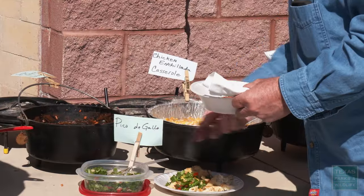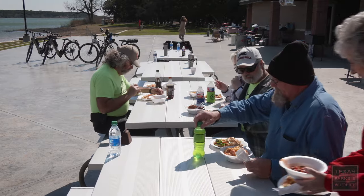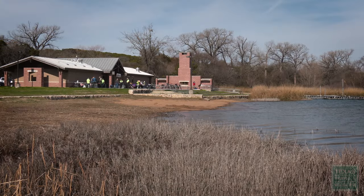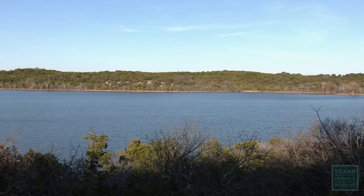They always invite people to try what they have cooked, to call them, email them, and learn the trade. They've been asked to do this demonstration monthly somewhere else, and they choose to keep coming back here to their park, Cleburne State Park. And we're just thankful to have them.